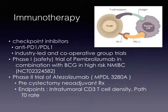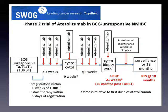And there are a number of clinical trials. There's a phase 1 study, a safety trial of pembrolizumab in combination with BCG. There's a phase 2 trial of atezolizumab, formerly known as MPDL3280A, in the pre-cystectomy neoadjuvant space. And they're looking at what is the intratumoral T cell density like and what is the pathological T0 rate like in cystectomy specimen. This SWOG trial is a phase 2 trial looking at BCG unresponsive patients who then go on to cycles of atezolizumab according to the schedule shown, and they're looking at complete response rates of 6 months.